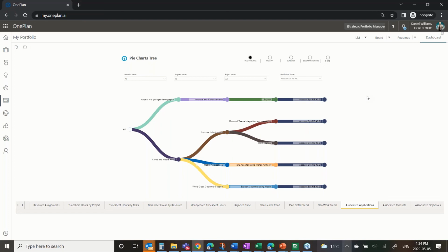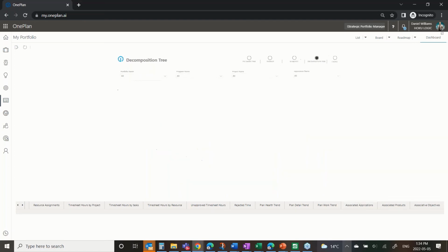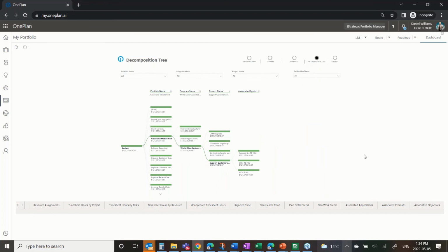So similar views to what we have in the list view in the portfolio itself, but I'm pivoting this to give me some different looks at this. I can do decomposition trees as well and see how this all fits together. What are the portfolios? Where are we? And you can see this through the bold. This is how we're getting here as we break that down.